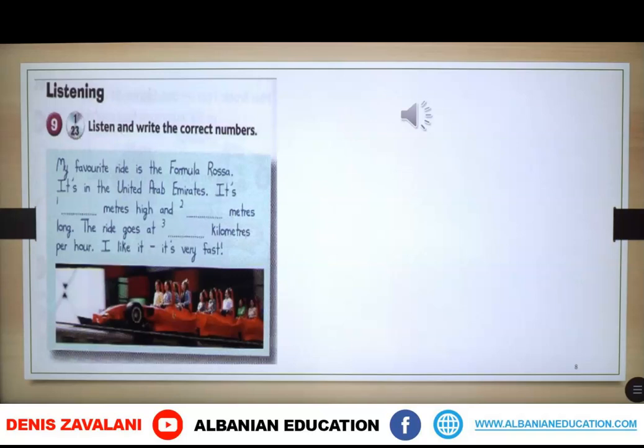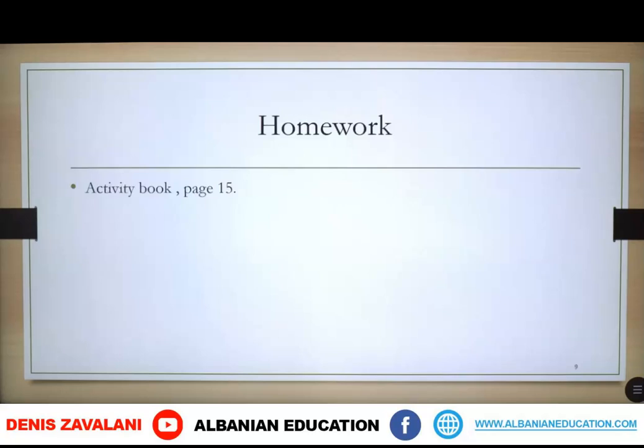Okay, I hope you got the right numbers and wrote them down. For homework, you're going to do page 15 in your activity books.